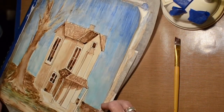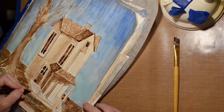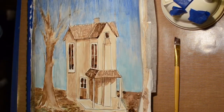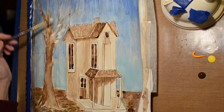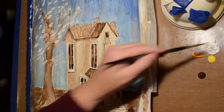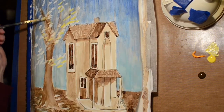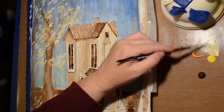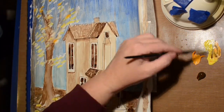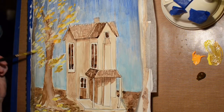Right here as I'm marking this, you'll see me do a circle. I just realized I'd made an architectural mistake. You can see that right hand corner. The wall doesn't line up where it's supposed to. In the beginning it started out correct. If you go back, you'll see it was all the way down. But when I put some of the walnut ink on that porch, I must have moved that wall back a little bit. Anyway, now I'm just adding some acrylic craft paint to the leaves. Just make it nice and autumny.